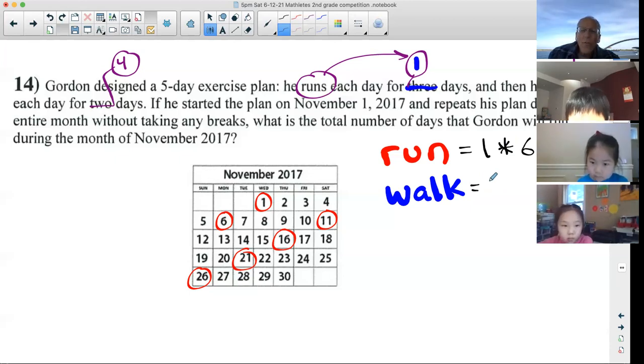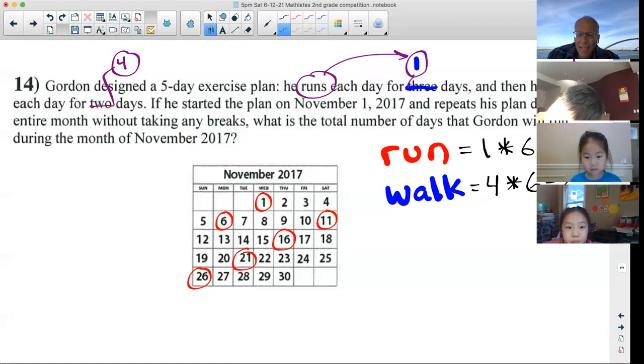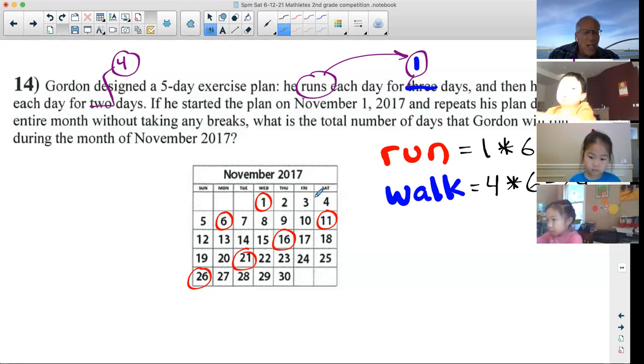If he walks for 4 days in a row, and he does that six times. Now this one, you might need some help. Eleanor, do you know 4 times 6? Or Jason, do you know 4 times 6? Stella, what is 4 times 6? 24. Right, right. And that is really, really fun to think about different ways of doing an exercise program.